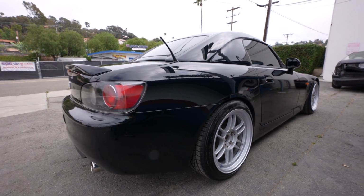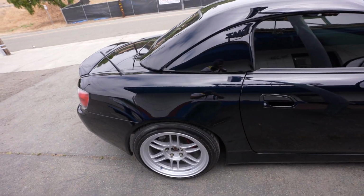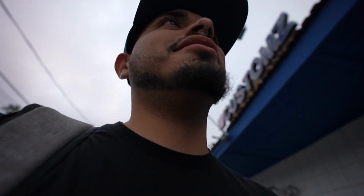This thing is way too clean, bro. Way too clean. All right, guys, so this guy drove for about 5 hours to come look at the car. He wants it, but kind of lowballing it, but I'm pretty firm on the number that we set. So let's see if this car leaves today.